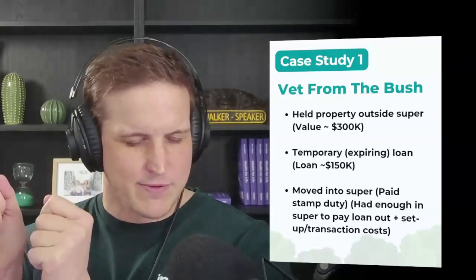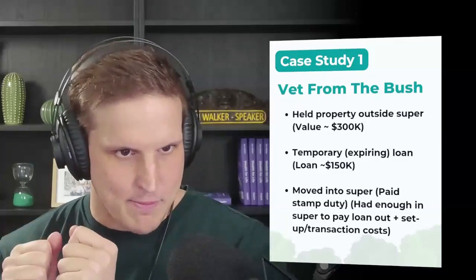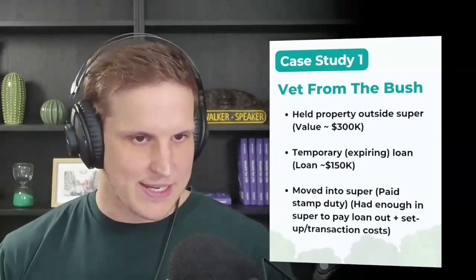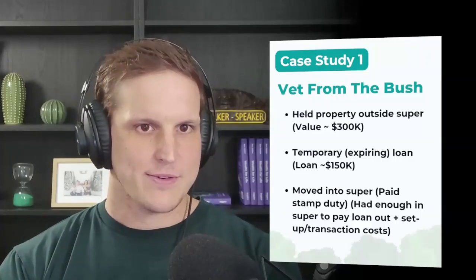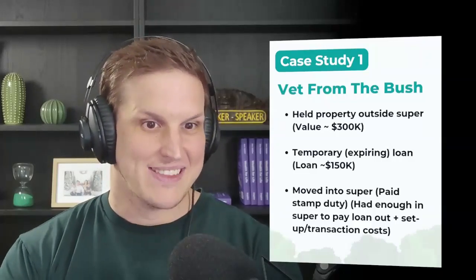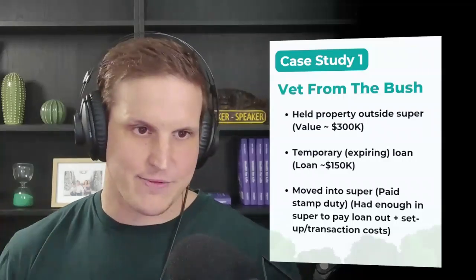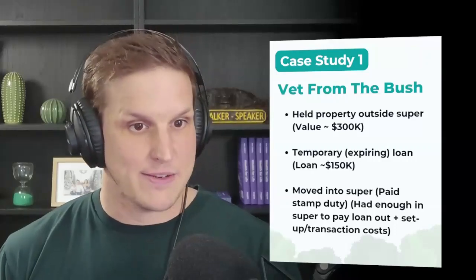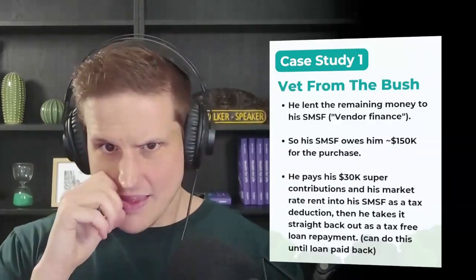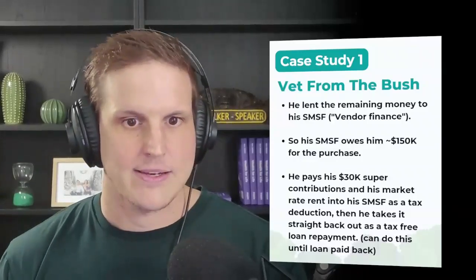If you think in the books of the super, you're buying the property, and you've got to buy it off the person or individual selling it. So he used the 150K or so in super to pay out the debt. Then the SMSF still owed about 150 grand in cash for the purchase. We did that on a vendor finance arrangement, where his own SMSF still owed him 150 grand.